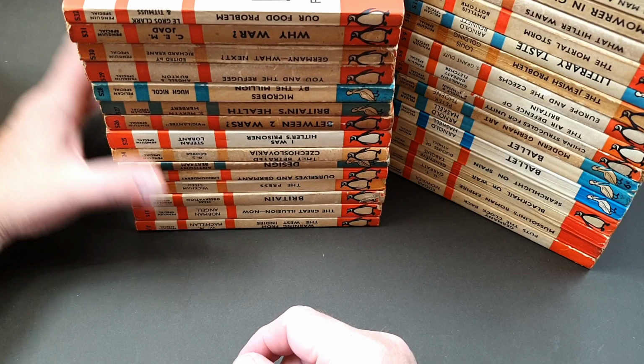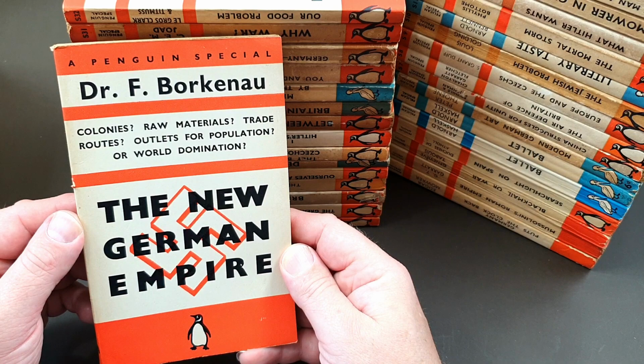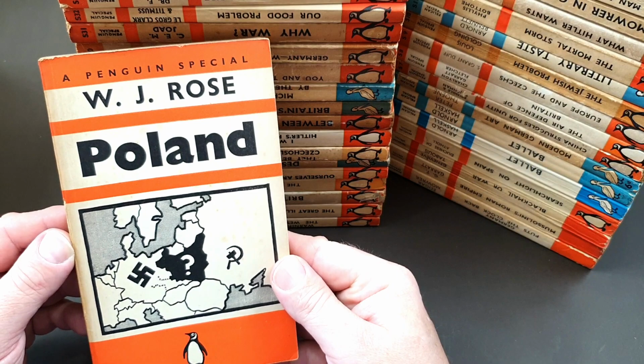Number 33, The New German Empire. Colonies, raw materials, trade routes, outlets for population or world domination, the new German Empire. Yes. Food for thought. Number 33. 34, just looking at Poland.